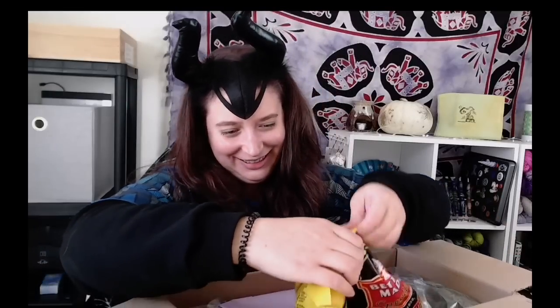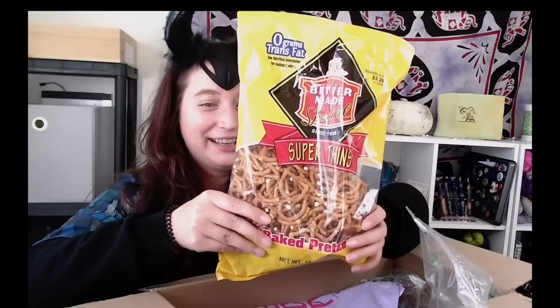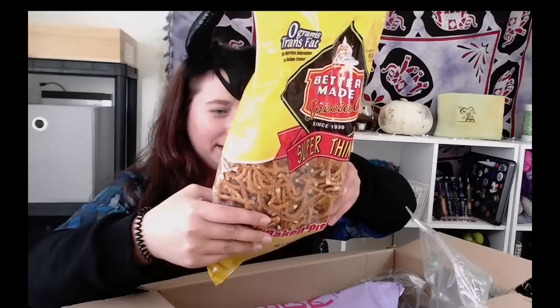Y'all, look. Oh my goodness. Super thin, better made special pretzels. Thank you so much, Bonnie. Oh my goodness. This stuff, I think it actually does have, let me see.